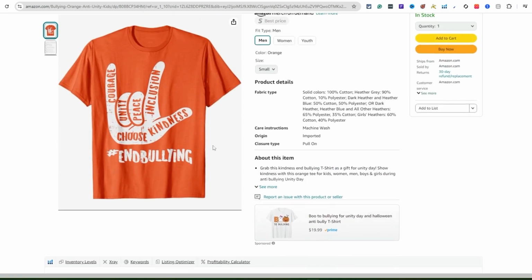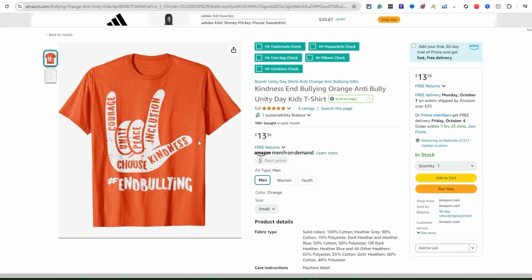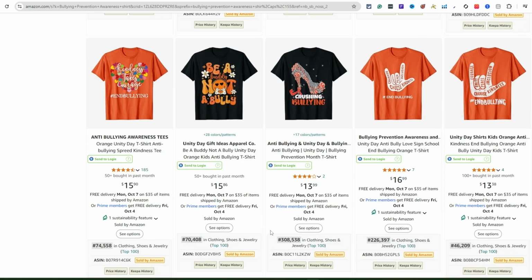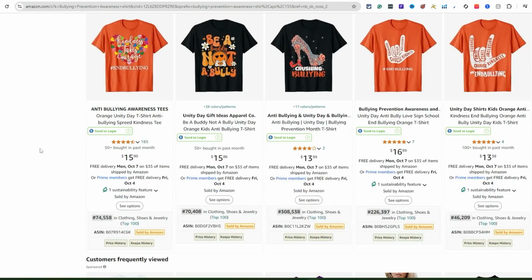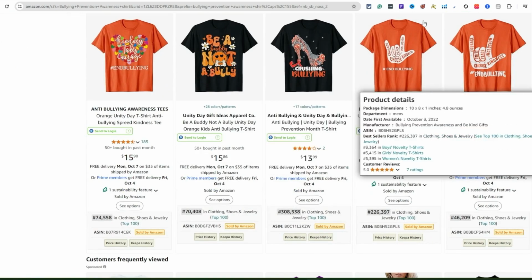Something like this, understanding the colors too as well. I'm pretty sure it's orange for a reason. And what they did right here with the fingers, right? You can see that right there. And it means something, right? So just understanding who's buying it and who you're creating it for can make all the difference. And it sells velocity, ranking the product on the first page, and all that fun stuff.